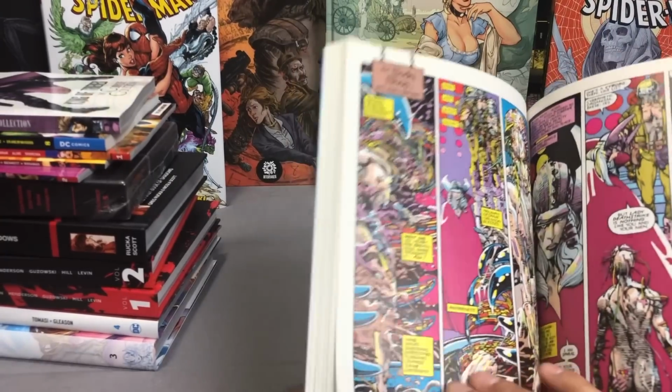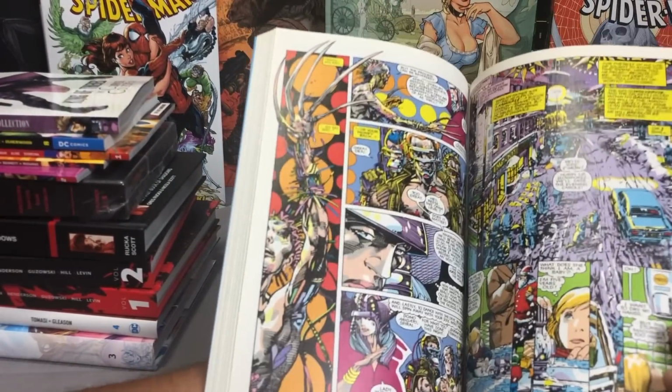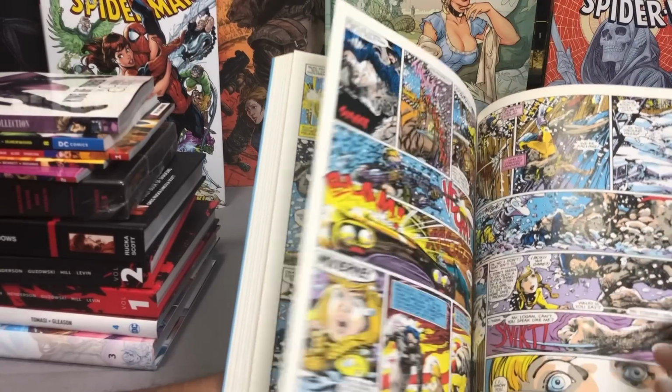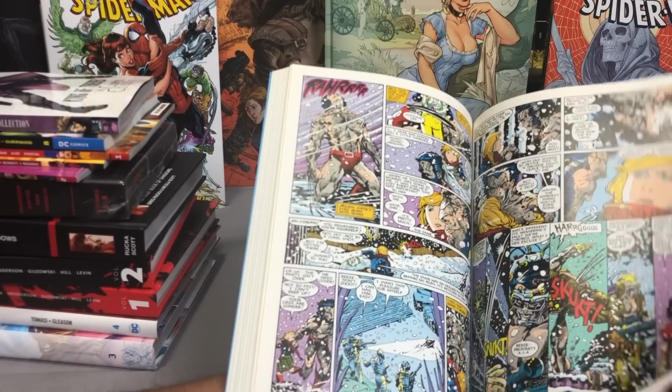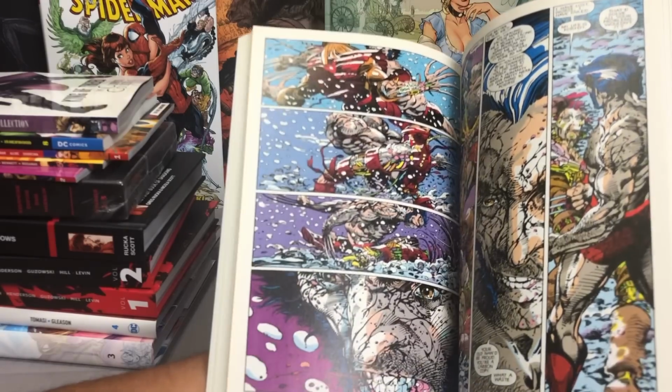God, does it contain one of my favorite issues. 205, right here. Just look at the colors by Barry Windsor Smith. Look at the artwork. My God, this is so awesome. I absolutely love this. Just beautiful artwork by Barry Windsor Smith, colors, and just a phenomenal story.